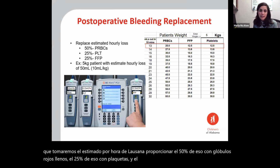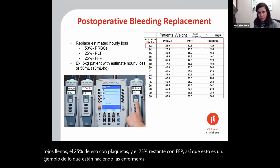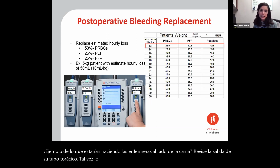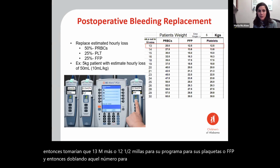So this is an example of what our nurses would be doing at the bedside. Check their chest tube output. Maybe they note that there was 13 milliliters present. It's a 5-kilo patient. So then they would take that 13 mLs or 12.5 mLs to program for their platelets, their FFP, and then doubling that number to program their pumps for the packed red blood cells.